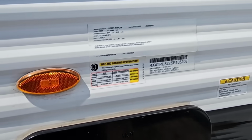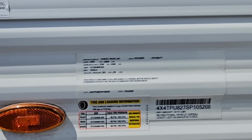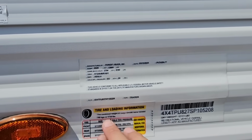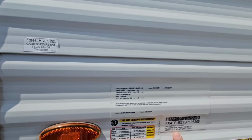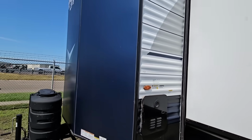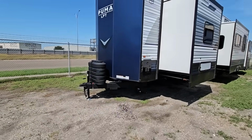First and foremost, let's start off with the numbers. This is going to have a gross vehicle weight rating of nearly 14,000 pounds, 13,900 pounds, a cargo capacity of 1,730 pounds, a dry weight of 12,111 pounds, and it's 42 feet 8 inches long. So from a towability perspective, first let's get that out of the way. This is not something you want to tow behind any normal pickup truck.